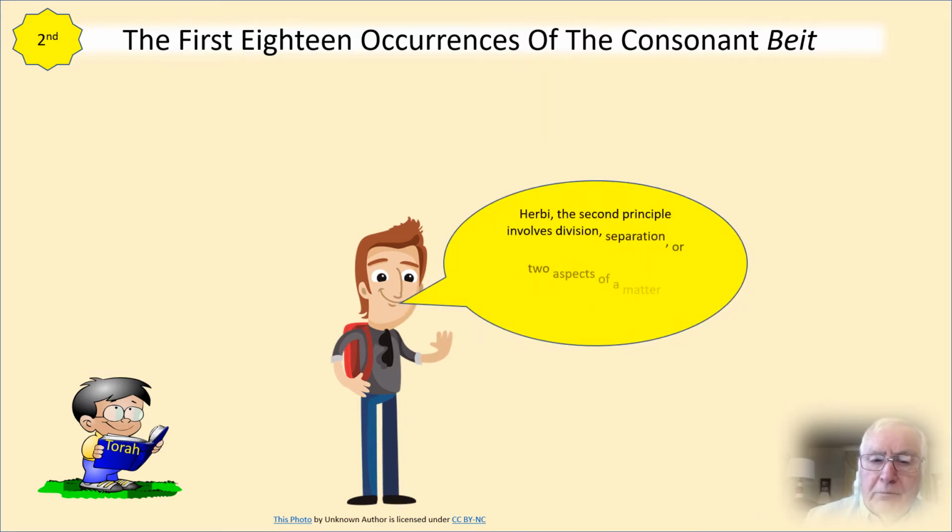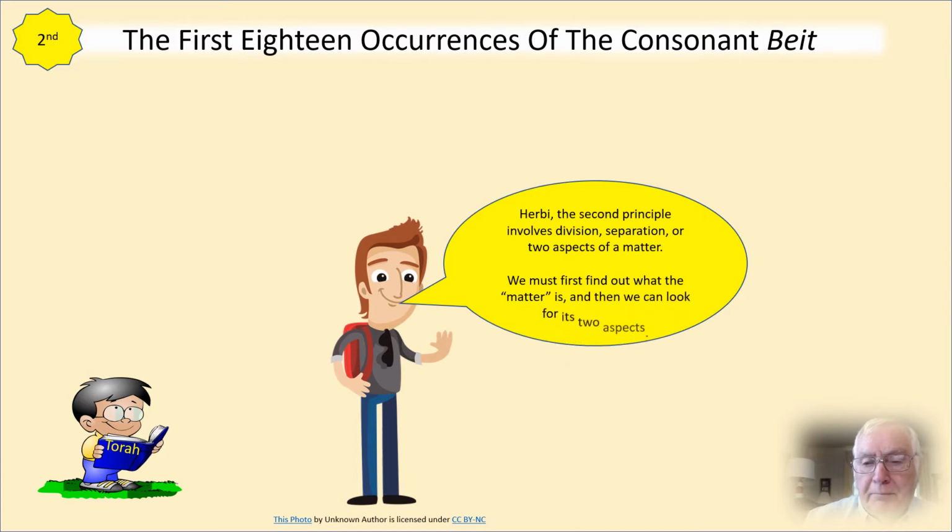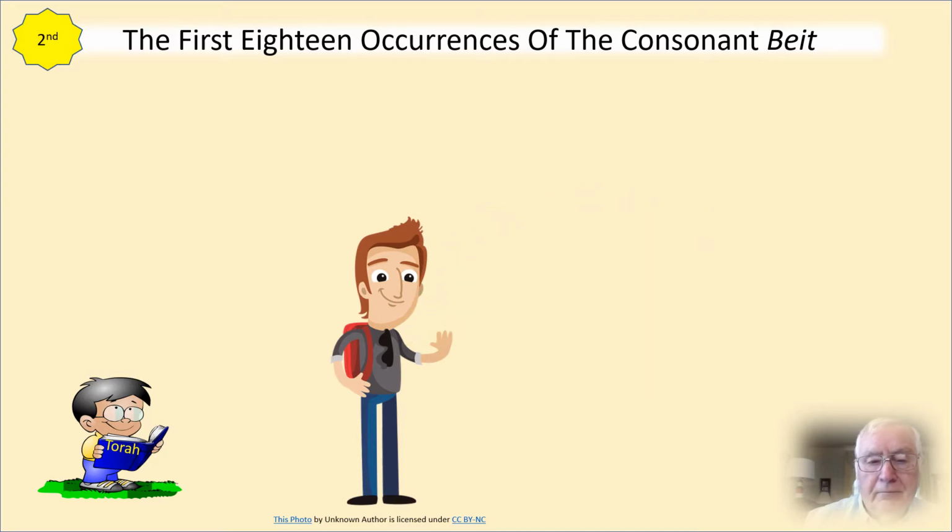Herbie, the second principle involves division, separation, or two aspects of a matter. We must first find out what the matter is, and then we can look for its two aspects. Okay, I got that.